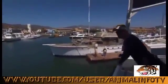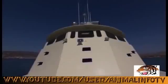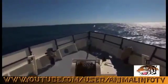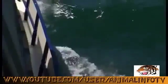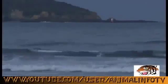The team sets out for the island. They will spend the next week in the water with great whites, and they are well aware of the dangers they will face. And those who spend time in the ocean know just how quickly the beast can strike.